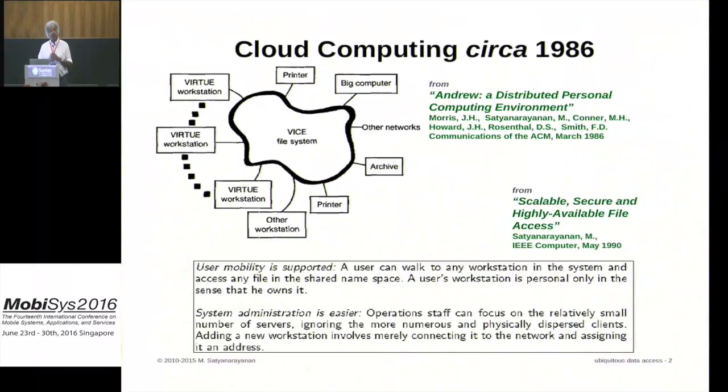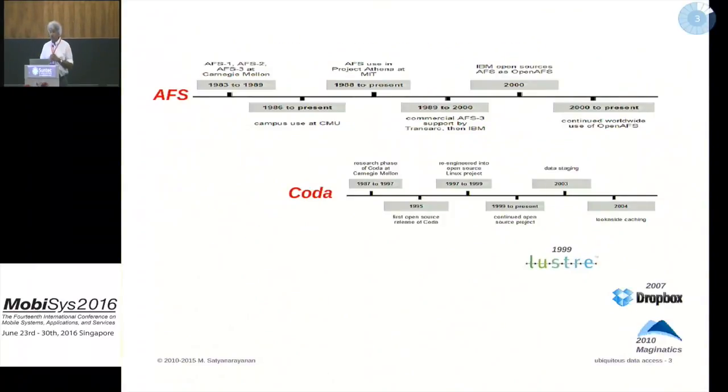So this is the world that we created from about 83 to 86 at CMU, and it was deployed, life was wonderful. This is the first line, AFS. However, there was one problem. The networking hardware, even Ethernet in that day, was a little flaky. There was a fair amount of manual configuration that people got wrong.